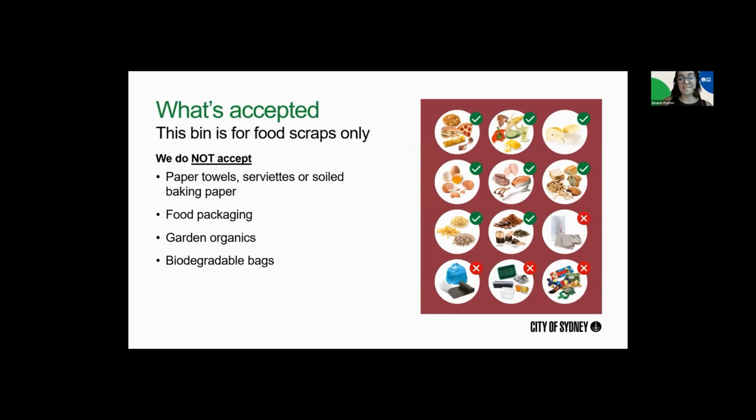As you might have guessed, this bin is for food scraps only. This does include meat, small bones, and dairy food, but it's important to remember the key things that we don't accept, such as paper towels, serviettes, baking paper, and any kind of food packaging, including compostable packaging and fibre-based packaging. Garden organics are not accepted in this bin, and neither are biodegradable bags or plastic bags. The reason for this is that we want to ensure that the compost remains of a high quality.